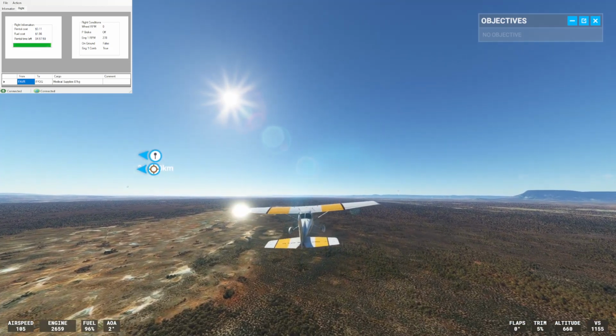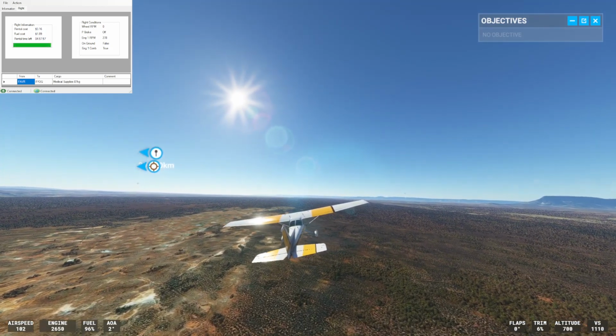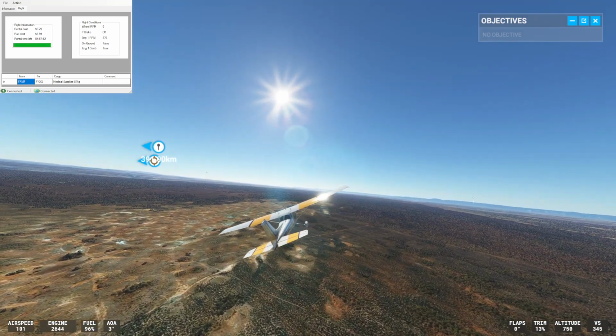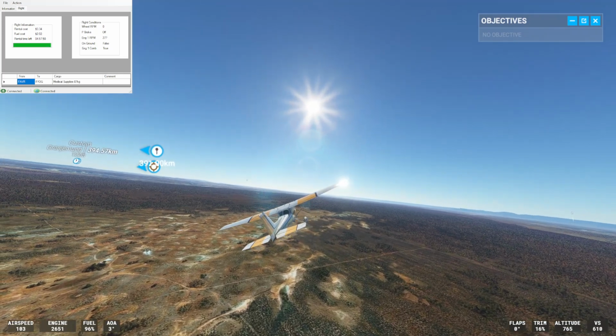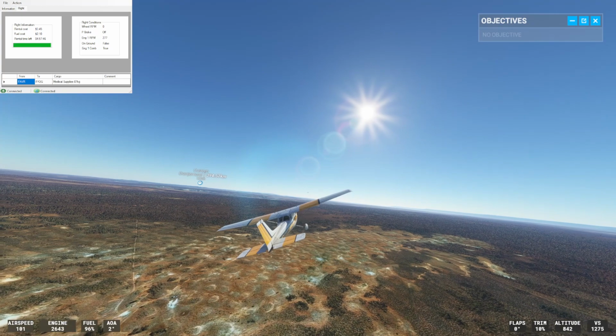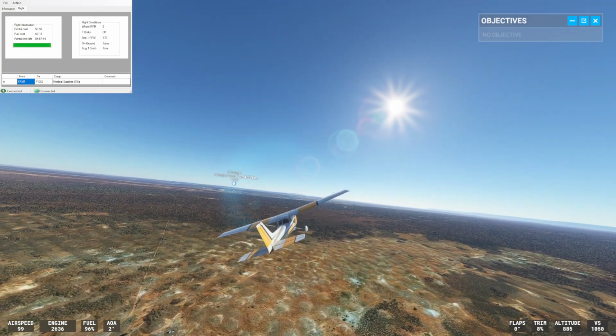Cape Town Center Cessna Zulu uniform Victor Echo Yankee is at 600 feet, climbing 8,000 feet. Cessna Zulu uniform Victor Echo Yankee Cape Town Center QNH 30.1 continue as planned.